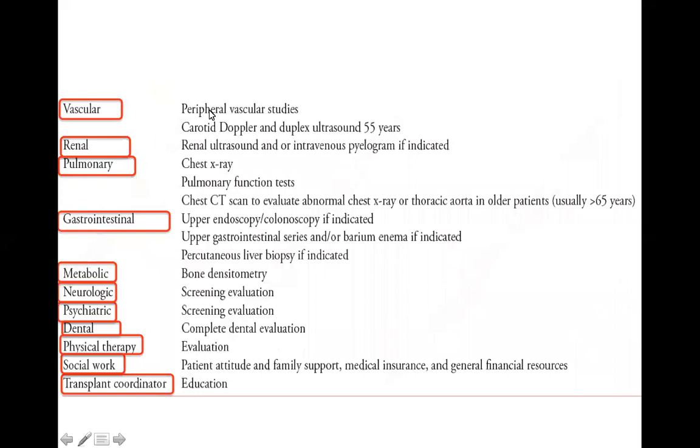You need to do a peripheral vascular study, renal studies, chest X-ray, and pulmonary function test. You screen for any GI symptoms and investigate that. Neurological evaluation, if you have any question of history of CVA or TIA. Psychiatric evaluation also is important because you need compliance with the patient after that.